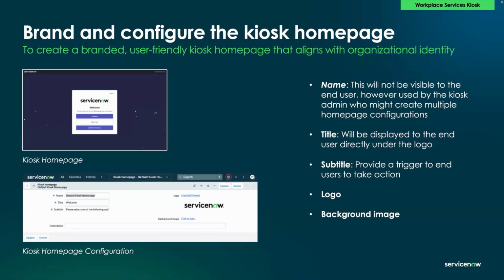That is only for the kiosk admin to know which homepage he's creating. It could be different per country, per region, or by location. You could create multiple ones of these. What is going to be shown is the title. What you saw in that demo, the title we had was the welcome. You could have any kind of message there, a way to attract a visitor's eye, to really let them know that they can take action on that. You can have whatever kind of title there.